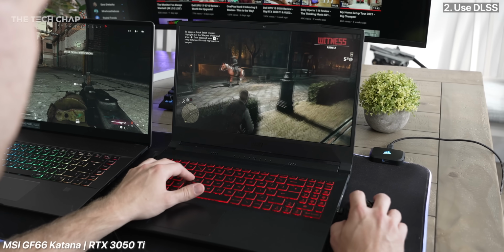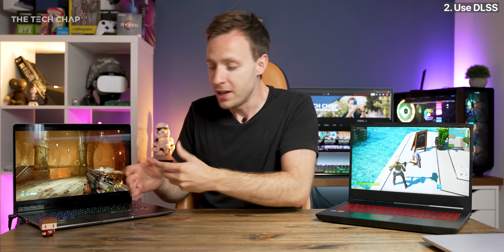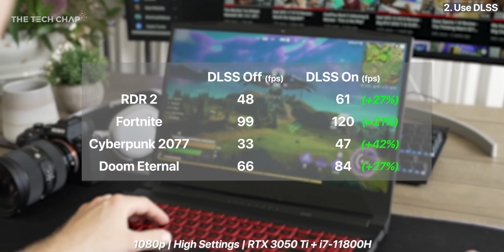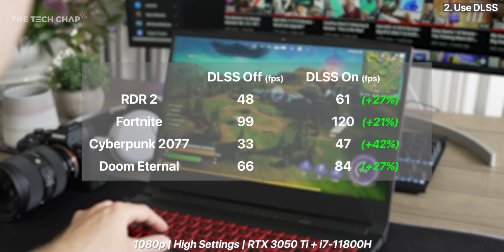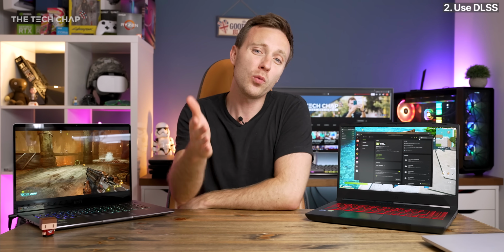So basically what happens is the game renders at a lower resolution, then it uses its AI smarts to upscale it back up. So you don't really see any visual difference, but you get a big boost in FPS, simply because it's now less taxing on the GPU. And of course, you will see a bigger improvement at high resolutions, Quad HD, 4K.